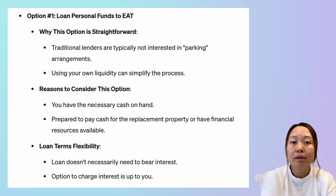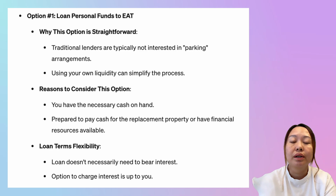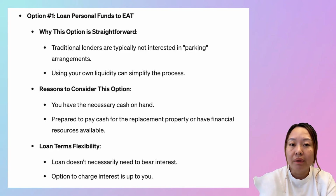If you have availability of liquidity, loaning your own funds to the EAT can be a convenient solution. Or if you have a line of credit, even a business credit line or a HELOC on your home, you can use it temporarily for this. And usually, if you already have a line of credit, there are no questions asked.